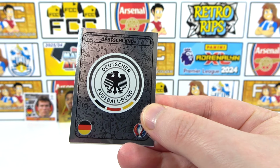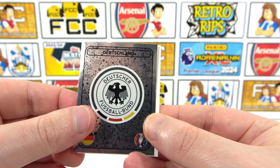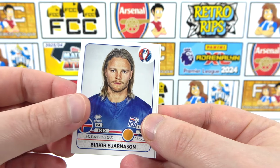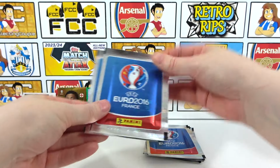It's the nice Germany badge, the current hosts for the upcoming Euros. Not the host for this collection, but the host for the upcoming ones. So that's nice shining. Then we have Bjarnason for Iceland, let's not talk about them. And then there's Griezmann, a decent one to find. It's way too many Iceland in here so far, let's be honest.